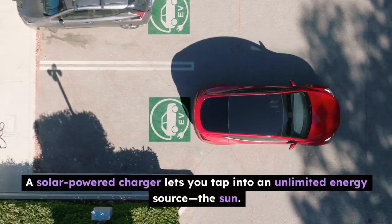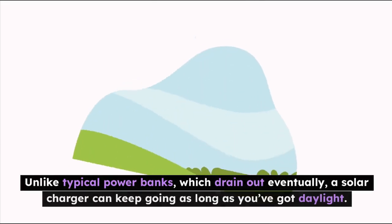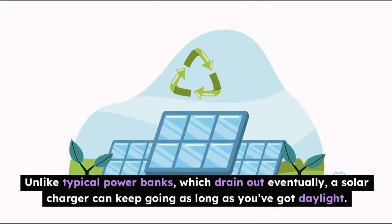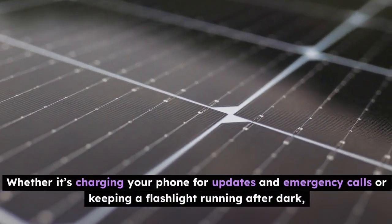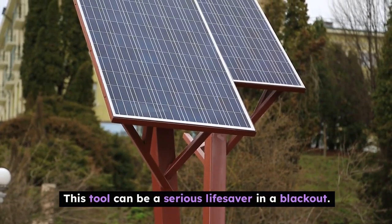A solar-powered charger lets you tap into an unlimited energy source, the sun. Unlike typical power banks, which drain out eventually, a solar charger can keep going as long as you've got daylight. Whether it's charging your phone for updates and emergency calls or keeping a flashlight running after dark, this tool can be a serious lifesaver in a blackout.